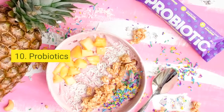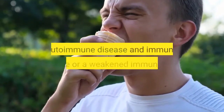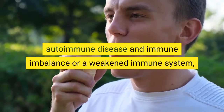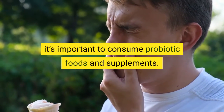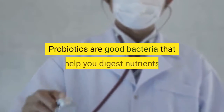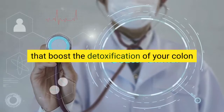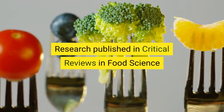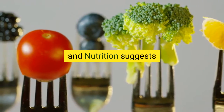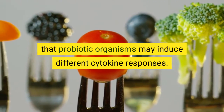10. Probiotics. Because leaky gut is a major cause of food sensitivities, autoimmune disease and immune imbalance or a weakened immune system, it's important to consume probiotic foods and supplements. Probiotics are good bacteria that help you digest nutrients that boost the detoxification of your colon and support your immune system. Research published in Critical Reviews in Food Science and Nutrition suggests that probiotic organisms may induce different cytokine responses.